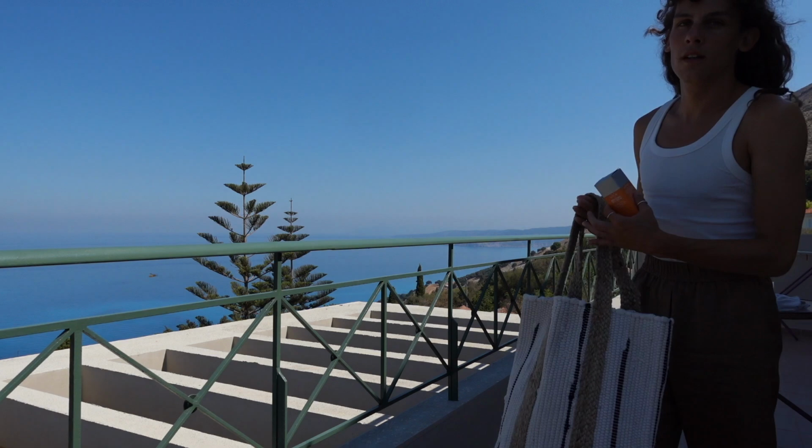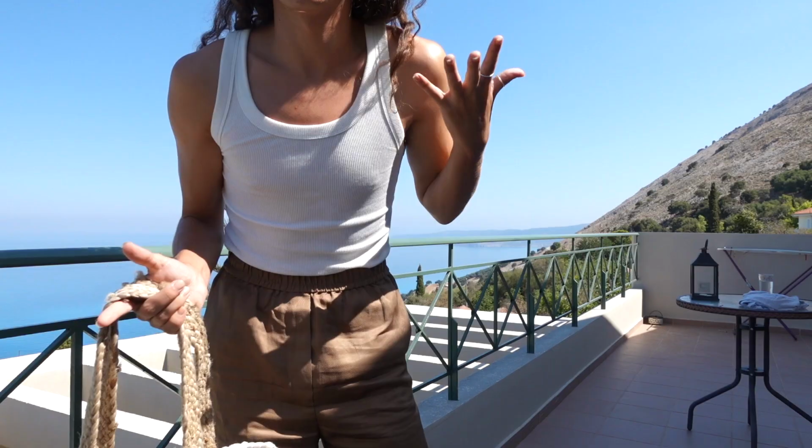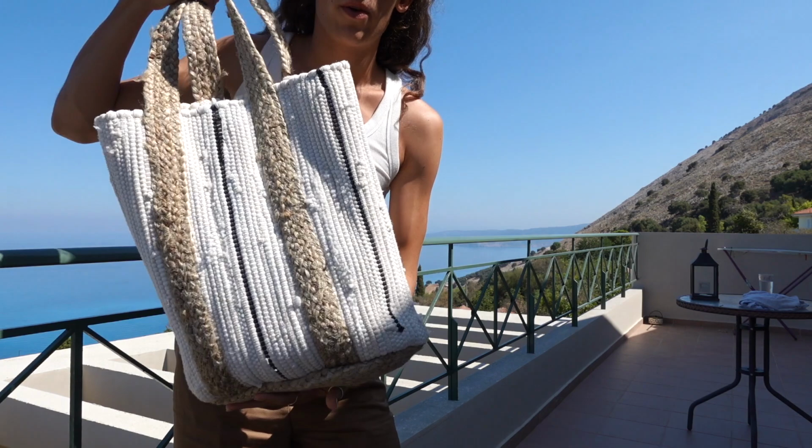Okay, two things, because I'm just wondering what to film, so this is what I'm gonna do. I found this bag the day before yesterday. We were in a really, really cute, magical little village, and we met someone, a local, who said it was their favorite part of the island, the most magical place of the island. So we went, it was amazing.